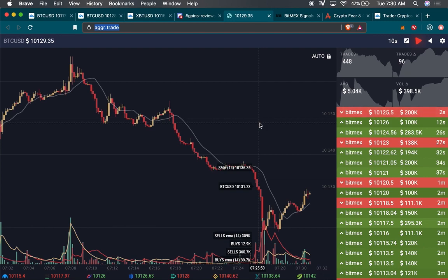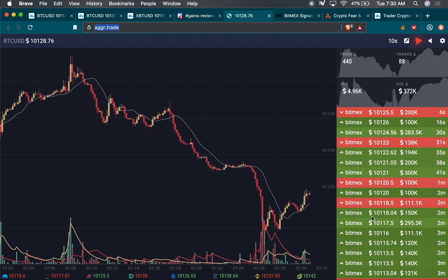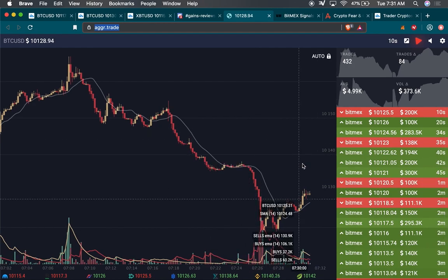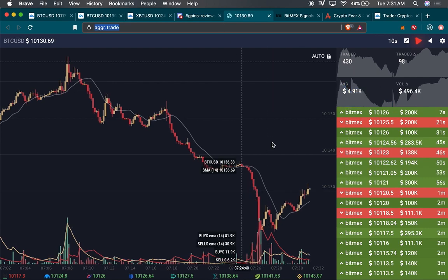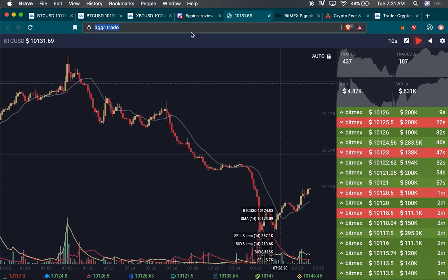It's big buys or sells on BitMEX that you get to see. I think they're all over 100K. 100K is the minimum buy or sell that gets recorded on this website. So it helps you understand what the bigger players are doing. I guess you can make the argument that this is probably retailers going 100x too, but still, these are the people who could potentially move the markets as well, right?